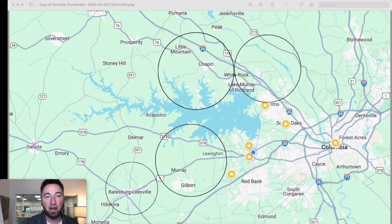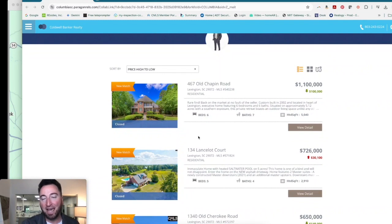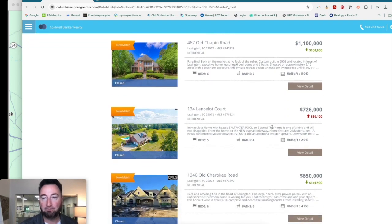And I'll show you a couple of the homes that have sold in the last year or two, just to give you an idea. And all of these are on at least 5 acres. So here's one on Old Chapin Road, right over $1 million, 726 for a 5-bedroom, 4-bath, 2,900 square foot home on 5 acres with a pool.